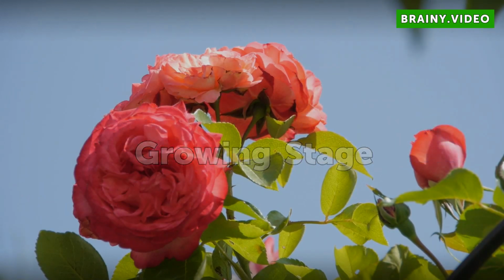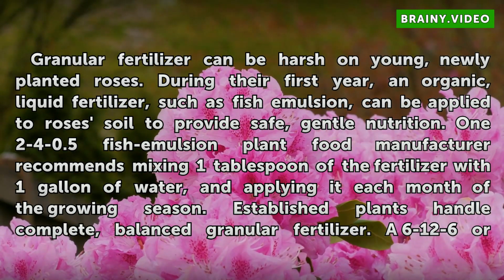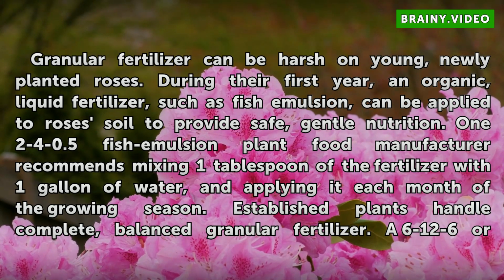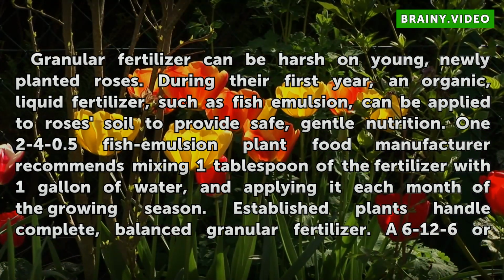Growing stage. Granular fertilizer can be harsh on young, newly planted roses. During their first year, an organic, liquid fertilizer, such as fish emulsion, can be applied to roses' soil to provide safe, gentle nutrition. Fish emulsion plant food manufacturer recommends mixing 1 tablespoon of the fertilizer with 1 gallon of water, and applying it each month of the growing season.